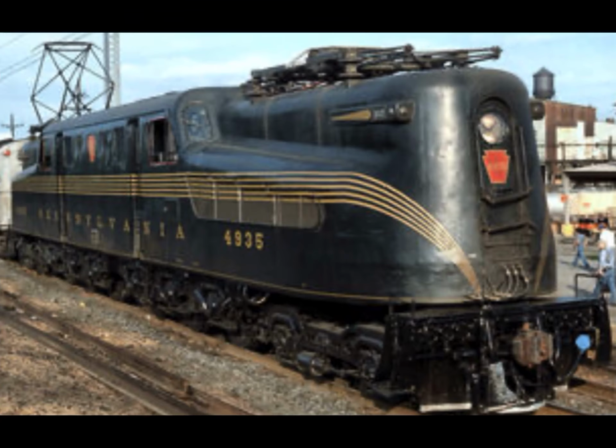I don't know why I like the GG1s, but I just like them because they look natural state of them. Yeah, that's all I've got to say for the GG1s.